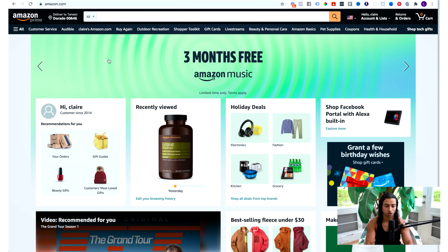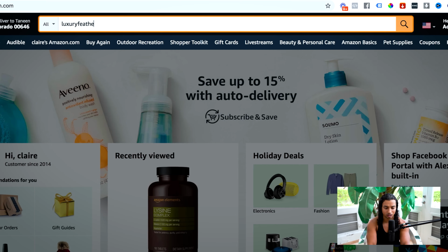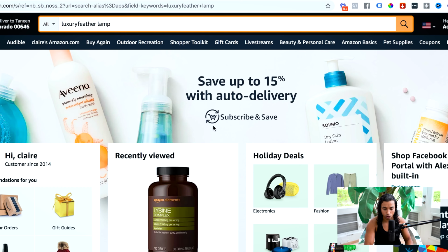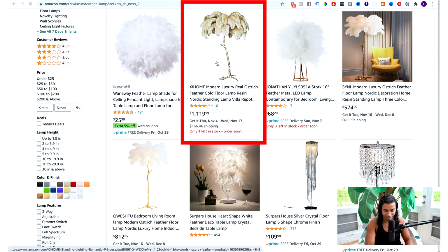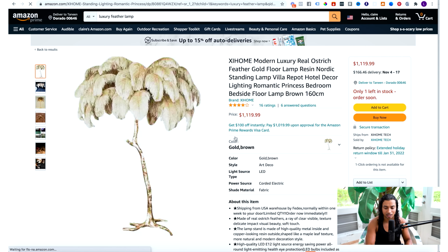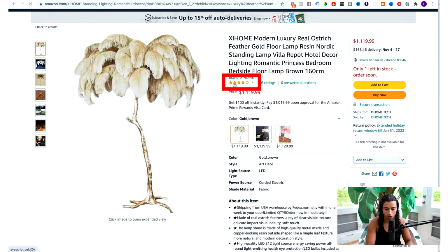And how you can do this is super easy. Just type in the search bar your product's name, so luxury feather lamp for today's example, and usually you'll be able to find the exact same product. So as you can see, this is the exact product that was advertised, and it's being sold for $1,100 here, and it has a 4-star rating.